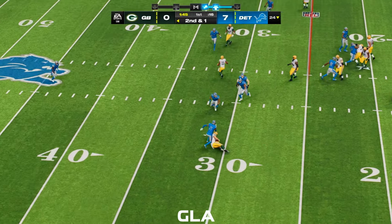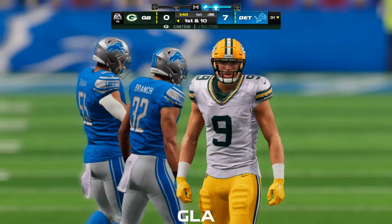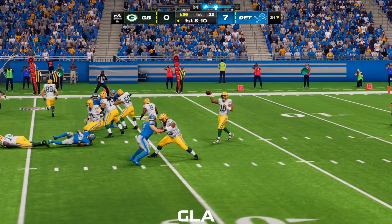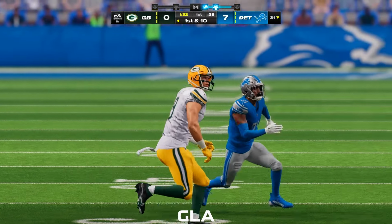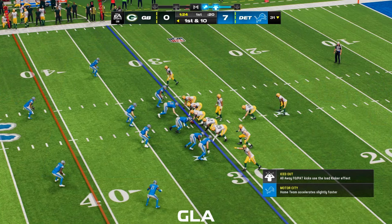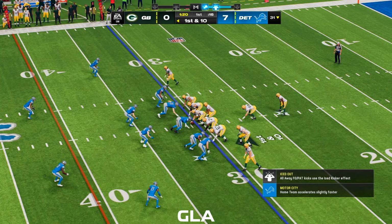A Love's throw brought in by Watson. First time that they've called his number tonight, and it gets him a first down. In today's football, where receivers break tackles, make people miss, get upfield for the extra yardage, when you see a play like that where it's caught and he's dropped on the spot, that's a big-time play by the defense.